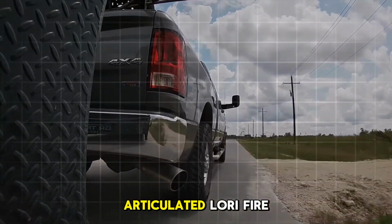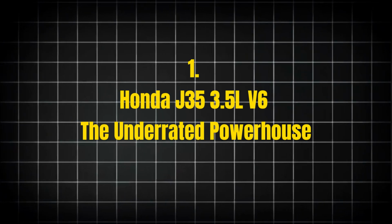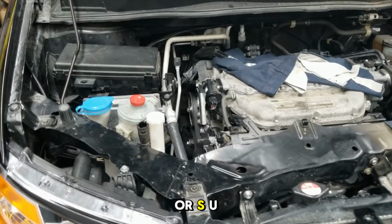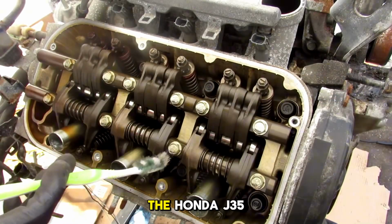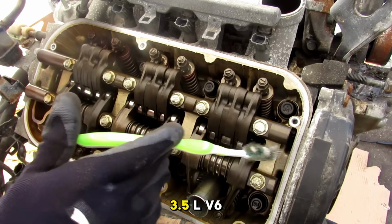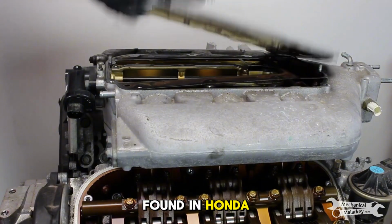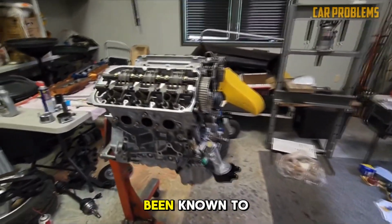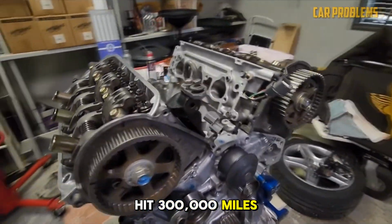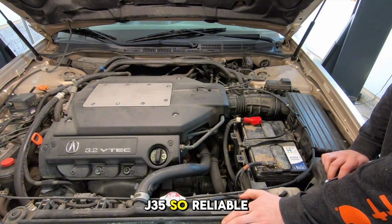1. Honda J35 3.5L V6, the underrated powerhouse. If you're looking for a truck or SUV engine that balances power, reliability, and longevity, the Honda J35 3.5L V6 deserves a spot on this list. Found in Honda Ridgelines, Pilots, and even some Acuras, this engine has been known to hit 300,000 miles or more with proper maintenance. What makes the J35 so reliable?